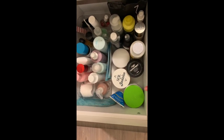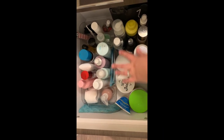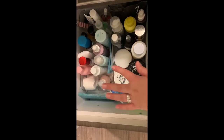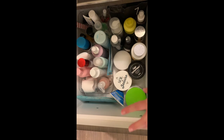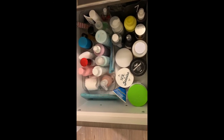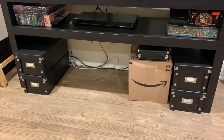I think the nice thing about this is that because this is in here, it's going to prevent all this from falling. So when I push it in and out, nothing's going to fall now. Everything's being pushed up against the side of the drawer, so things aren't going to shift and move anymore. It looks so much better and organized. I can see everything.